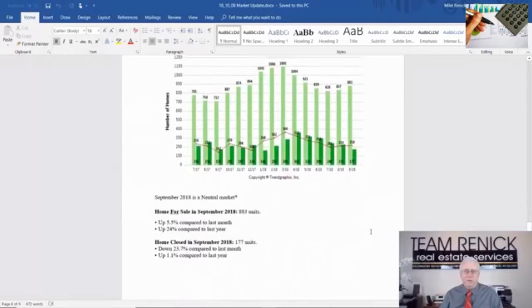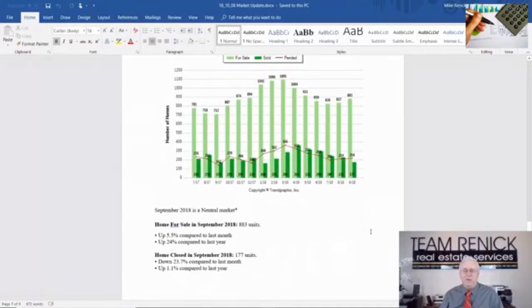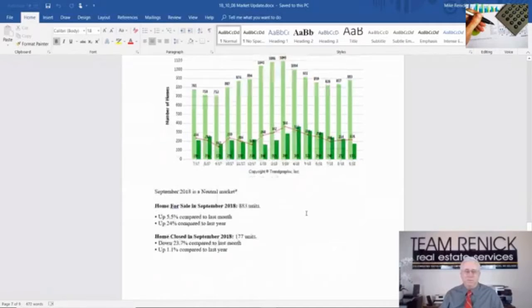In Venice sold, again, we're looking at the dark green bars. They're down 24% from last month, but they're up 1.1% from last year. So I would suggest the market is kind of flat when we look year to year. There was some volatility looking back at last year. We'll see what happens this year.